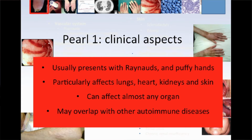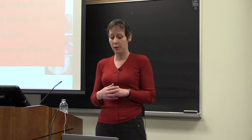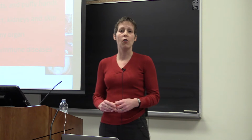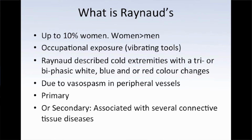In terms of a pearl, a take-home message for you, scleroderma usually presents with Raynauds, and I'll talk to you in a little while about what Raynauds is. And it presents with puffy hands, so patients present with cold, white, red, blue hands and puffiness in their fingers. It can particularly affect the lungs, the kidneys, the heart, and of course the skin. But it can affect almost any organ. It frequently overlaps with other autoimmune illnesses like lupus and autoimmune thyroid disease, for example.